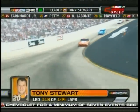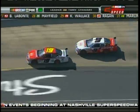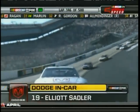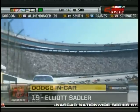We heard Elliott Sadler loves his car, and he's just sent a message to his teammate. I need to get by, dude. I got somewhere I want to go. There you go. So he goes by him for second place. This car does look really good.